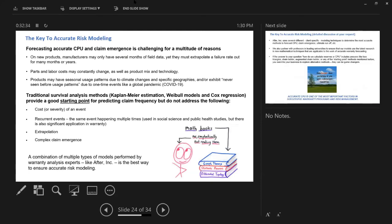So it's really challenging to get accurate CPU and claim emergence forecasts for a lot of reasons. For example, on new products, you may only have several months of field data, but you have to extrapolate a failure out for many months or years. Parts and labor costs may constantly change, as well as product mix and technology. You have products that have seasonal usage patterns due to climate change or specific geographies. And what we've seen over the last 1.5 years is unprecedented. COVID-19 has caused a lot of changes to claim emergence, to claim frequency, and so on. And so how do you take a look at the historical perspective over the last 18 months and say, what does that mean for the future?